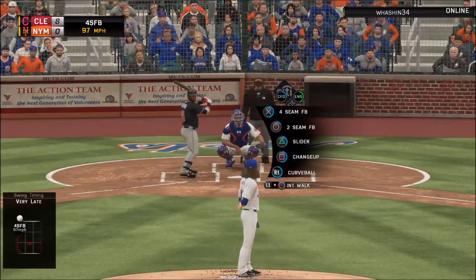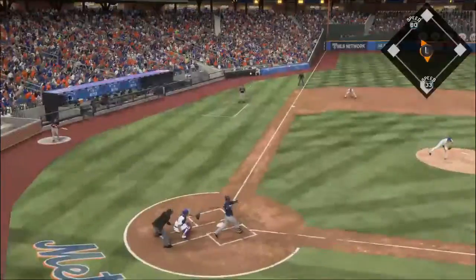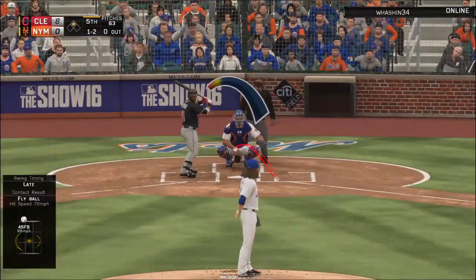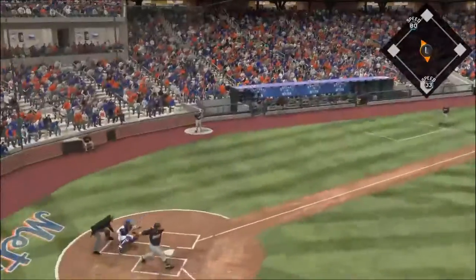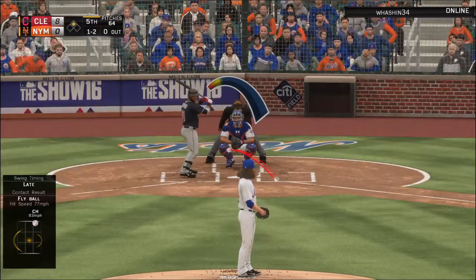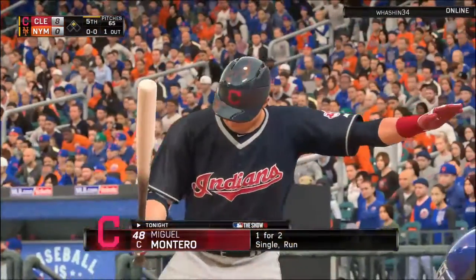Saw his eyes light up that time, but he swung at a bad one there. Doing a good job right there of tying him up inside. Got in on his hands that time before he could get that barrel through the zone. Late making contact on that swing, and will do it again on one and two. Swing and a miss on the fastball, and that's the first out.